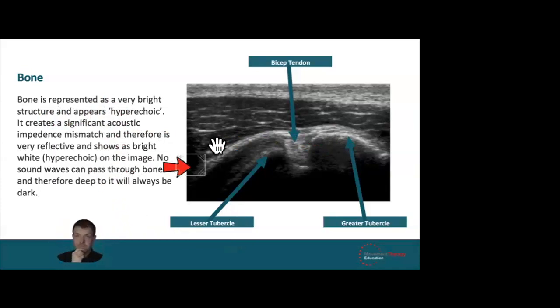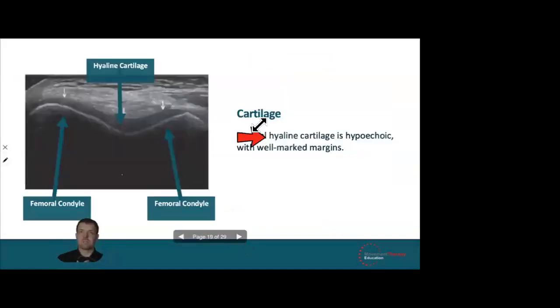But as I said, because of the density of bone, ultrasound waves can't pass through. So if you have a look underneath the bone, it's completely black, because you can't see past those structures, and that's how it should be. It should look that way. If there's a fracture, then you'll see a break in the continuity of the bone, and you'll see defects in the bone structure. Whereas it should be nice and smooth, you might see some defects. So on some areas with ultrasound, you can see fractures.